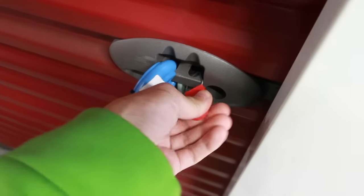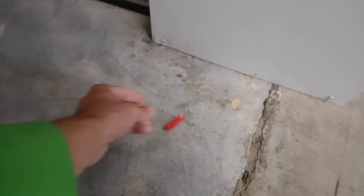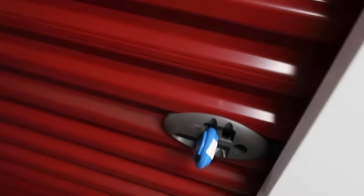So we do have two lockouts here. These usually are twist. These are put on by the facility. Well, this is a lockout there. One is an actual lock. So that shows you that I did not tamper with this at all. I'm not even going to do any editing.